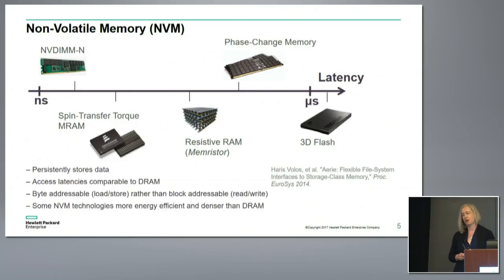Okay, quick definition of terms in terms of non-volatile memory. As a number of you are aware, there are a variety of technologies in this space with different characteristics, ranging from NVDIMM-N, which has very low latency, close to DRAM access speeds, to other types of technologies along the way, ReRAM, phase change memory, etc. And so there are a variety of characteristics in how you access them and how you use them and what sort of performance you're going to get when you do use them. But the ones that we're particularly interested in are those where you can use byte addressable access to the memory.